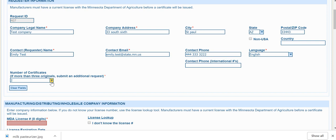You can request up to 3 certificates for a single request. I know that's going to be a bit of a change for some of you who have been requesting many certificates that are all copies of the same thing. However, this was done to clarify a few questions we were getting about how many certificates a person could get for their same $125 bill.